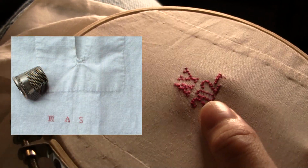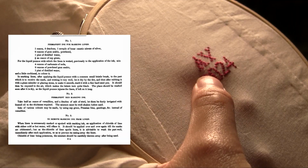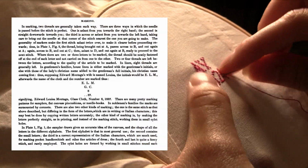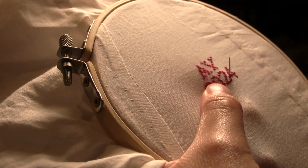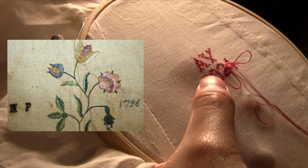Marking could be done in ink or cross-stitched, and the Workwoman's Guide provides recipes and instructions for both. I'll put more details from the book about it on the screen, and I also copied the letters and numbers from the included sampler. Although I'll never have to send my chemise and petticoat out to be laundered, and I only have one of each, I thought it was a cool historical detail to add my initials and the year.